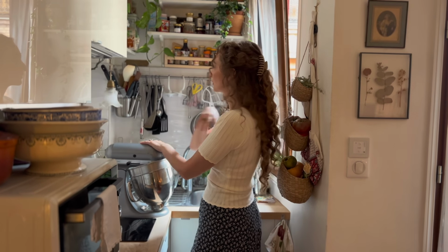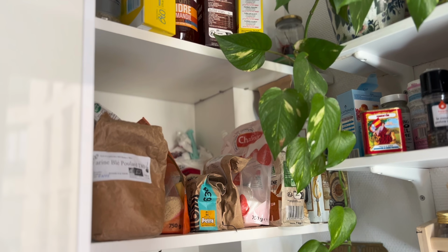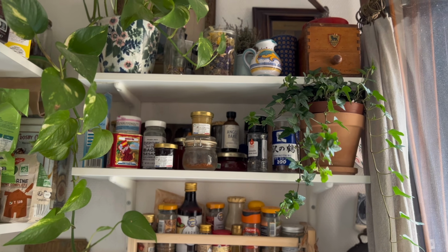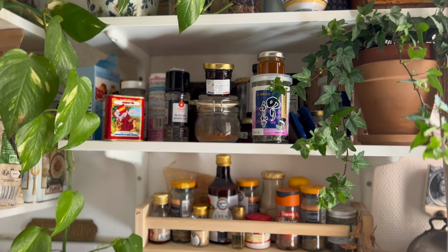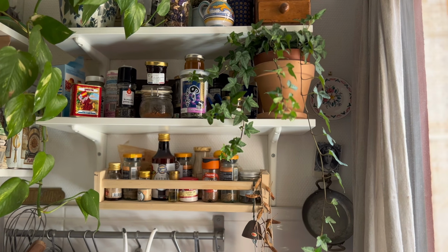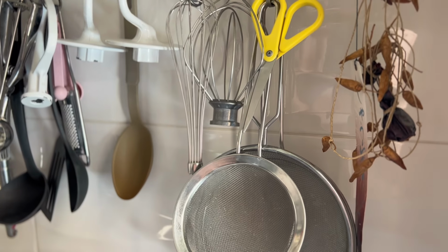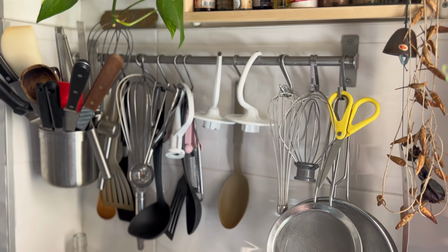I have some cutting boards. I keep a lot of flours, sugars, teas, cornstarch. A lot of my baking stuff is up here. And then I have herbs and flavors and things like that. And then I keep all of my utensils here, my spatulas, my sifters, my whisks, and stuff like that.